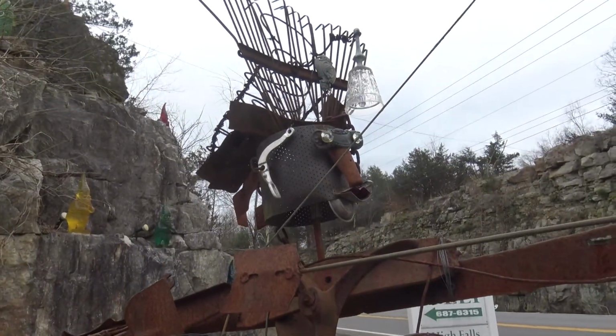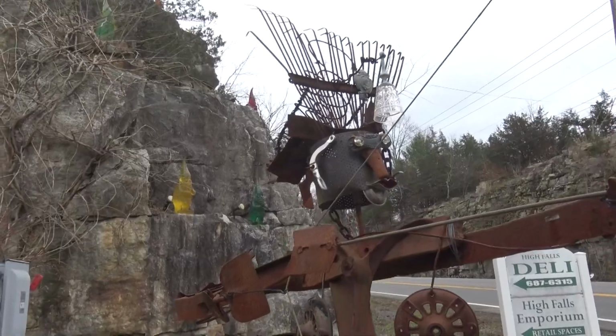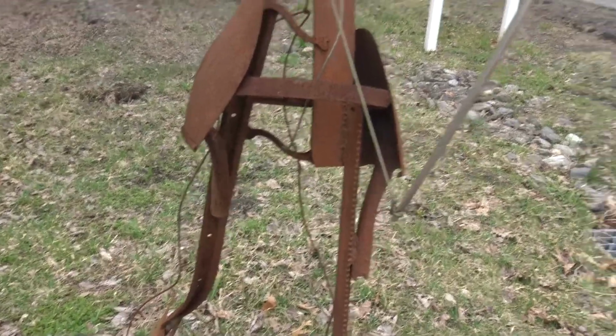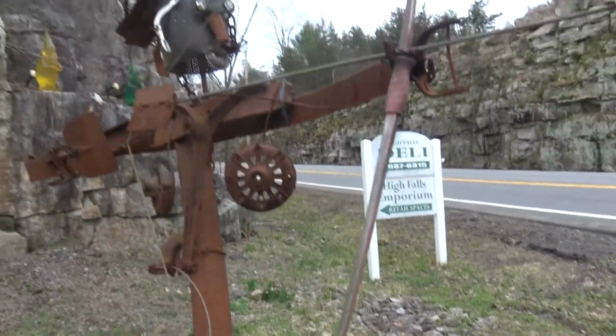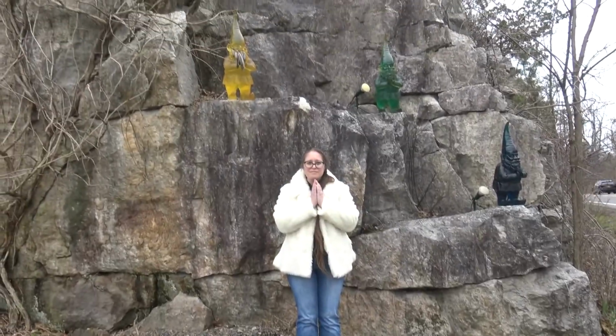It's a nice bell. It's crazy the random stuff people make stuff like this out of, like a rake, a bell, car parts, I don't know. We have some shovels down here. I think the bow actually though is a real bow. The arrow's not.